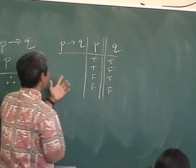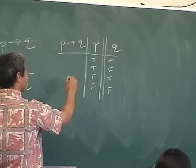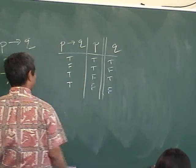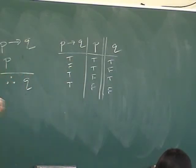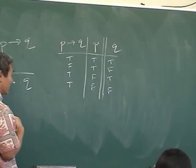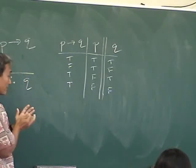And then what's the truth table for P implies Q? Have we memorized it? Or are you just going to wake up Monday morning? True, false, true, true. Like I said, ultimately, you got to memorize those five truth tables and then figure out everything from that. Now how do you determine if this is a valid argument or not? Remember what I just said? Whenever the premises are true, the conclusion has to be true as well.